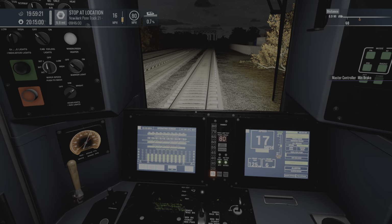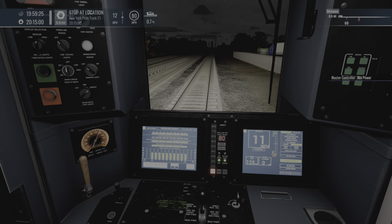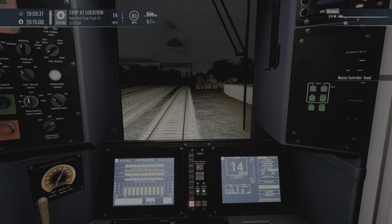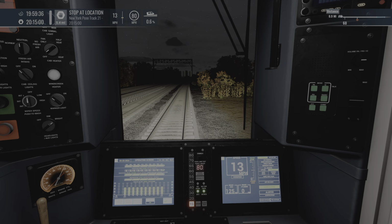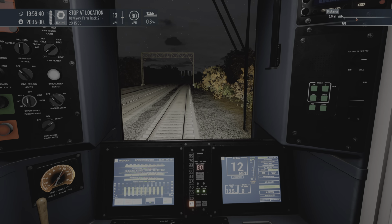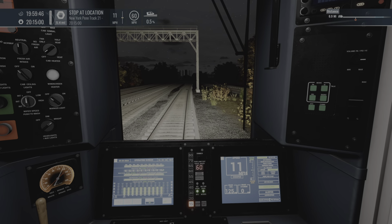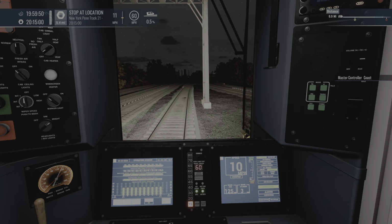Folks, we are coming to a stop. We are going to have to stop. I'm going to have to stop and wait for another train to pass by us. Oh, man. Okay, put my foot up, man. Get elevated. Alright.